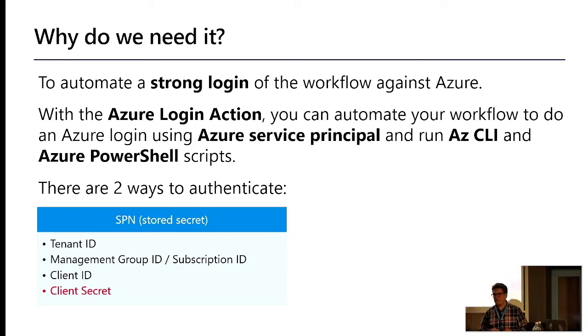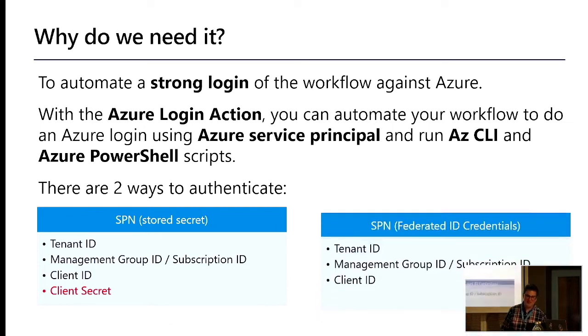Imagine yourself coming home from a party at 3 a.m. in the night and saying, ha, I have that secret. I know the client ID. I can start destroying everything at 3 a.m., right? Because you should be asleep then. You should be asleep, but maybe you're not and you're doing bad things.